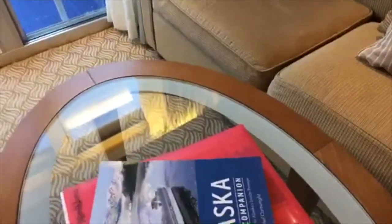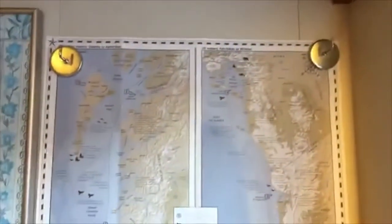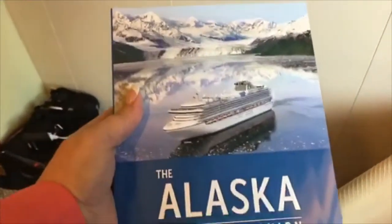I did wanna mention, you guys, I have an Alaska Cruise Companion book at home, but I went ahead and purchased another one, and it has been wonderful to have. I've got my map here up on the wall with my magnets. It gives you waypoints and where you might see orca or humpbacks or eagles and puffins and all this stuff. I have been reading through this book. Of course, I'm a geek. I love all this stuff. I bought it here, I believe it was $18.95 right here on board. They have tons of them, and you can certainly wait till you get here. But I highly recommend this.